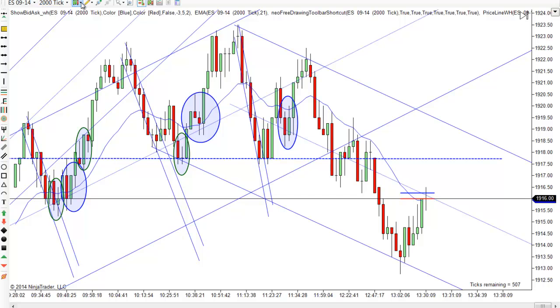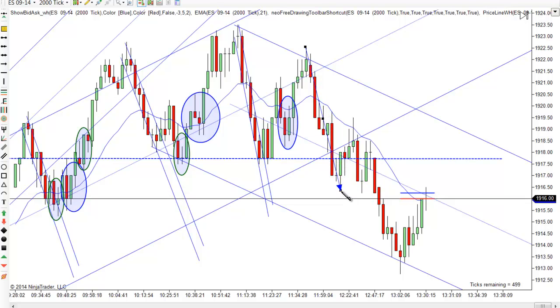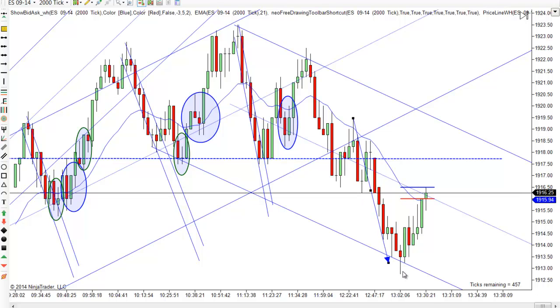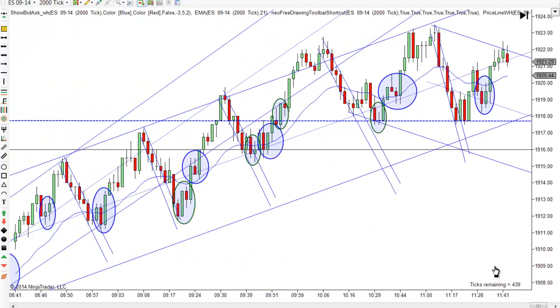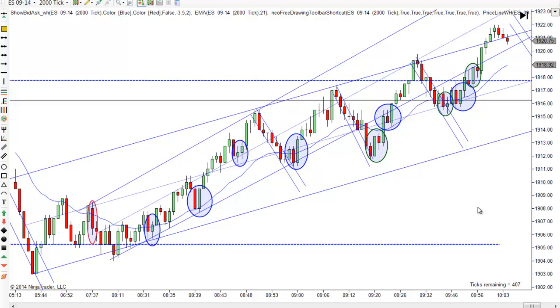And there's probably a measured move right here. Here's the first move down. I would call that your first move. And then there's your second one. And it's almost maybe a tick more, but it's close enough for a nice measured leg down. And there's some other measured legs in here as well.